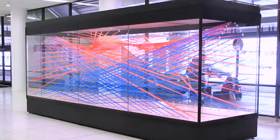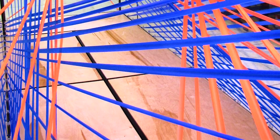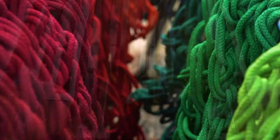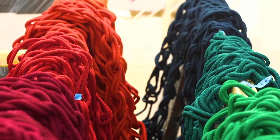This is the second project that we've done with the dyed ropes. So I wanted to explore the whole color spectrum with this project and really dig in deep. We used 20 different colors in this design, so 10 are on one side and 10 are on the other, and the west side is the warm side and the east side is the cool side.